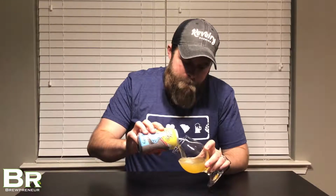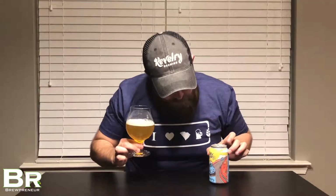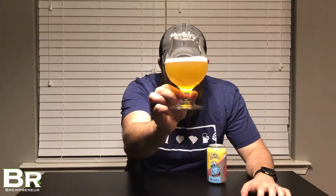Last week we took a look at Poke the Bear, which was their pale ale, and just comparing those two, Poke the Bear was a standard American pale ale, more malt forward, darker of course than this beer. As I've just poured it, that's the first thing I noticed. But yeah, beautiful beer here.